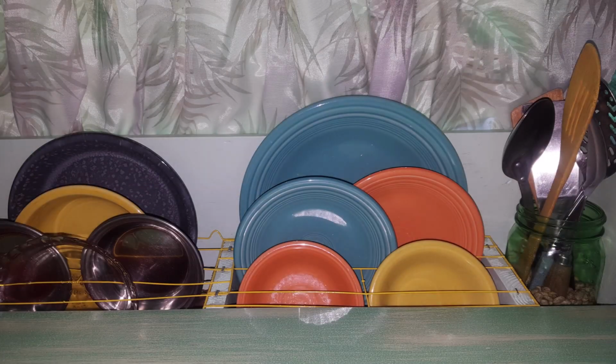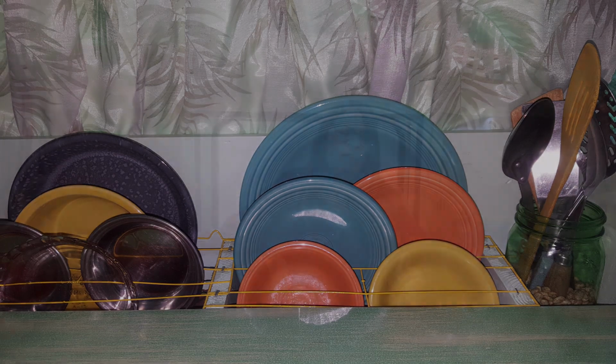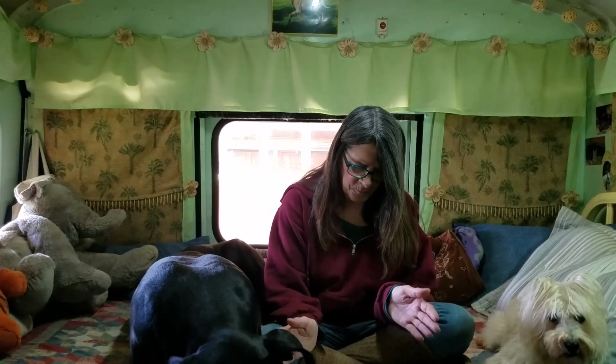I also built a dish rack out of scrap foam material and wood. I got some dollar store dryer racks, cut them up, and made it so that I had plate holders, with foam on the bottom so that they have a cushy bottom and they don't rattle or shake. It holds everything tight. So I'm very happy with my kitchen.